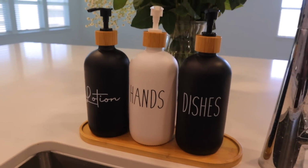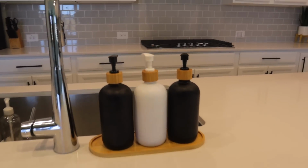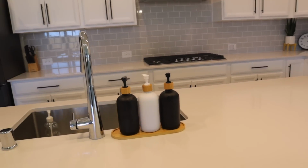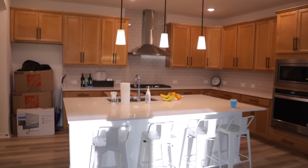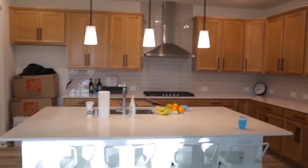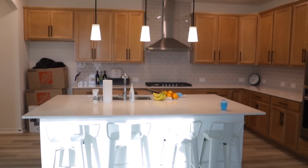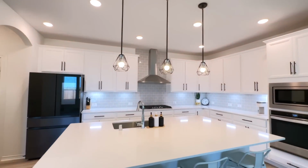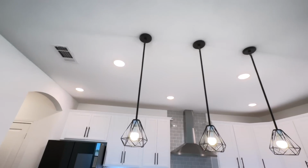Are you ready to see the final kitchen? Are you ready? Let me show you. Oh my gosh. This was what the kitchen looked like before. This was the kitchen, okay? In 3, 2, 1, go! Oh gosh!